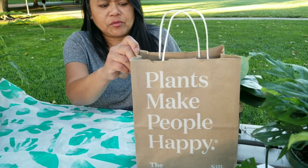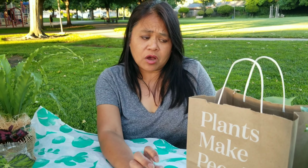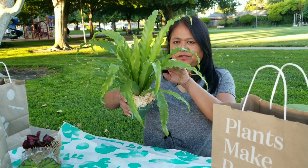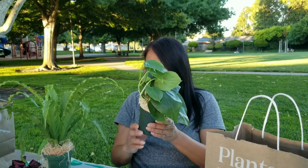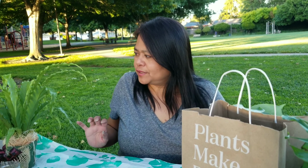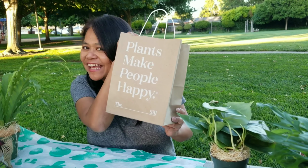And also, there's a store called the Sill that will be opening up in San Francisco, and they donated two tables of plants. So everybody was able to take a plant home, and I wanted to show you what I got. A bird's nest fern, and I believe this is a heartleaf philodendron. I got two because my daughter came with me. So these were donated by the Sill. See, plants make people happy, and I am happy.